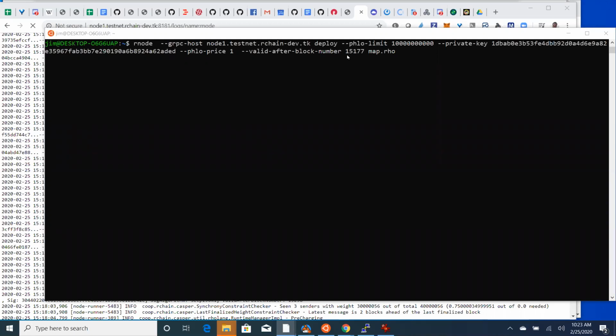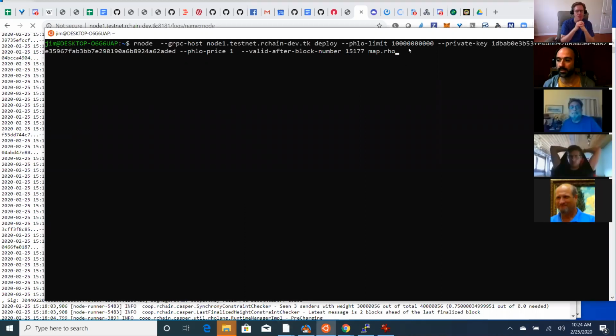So the purpose of this parameter is to be like a nonce. So you can say, we need to check if you are deploying a duplicated deploy. And so we don't want to allow duplicated deploys, right?